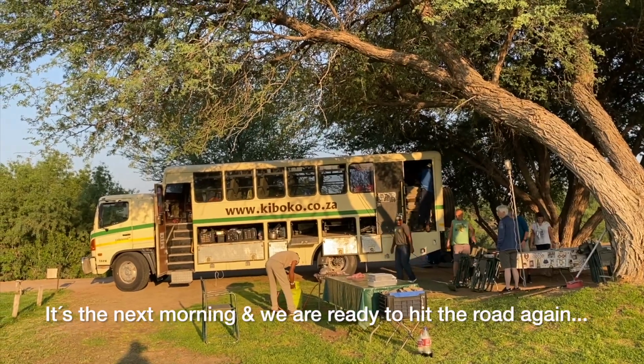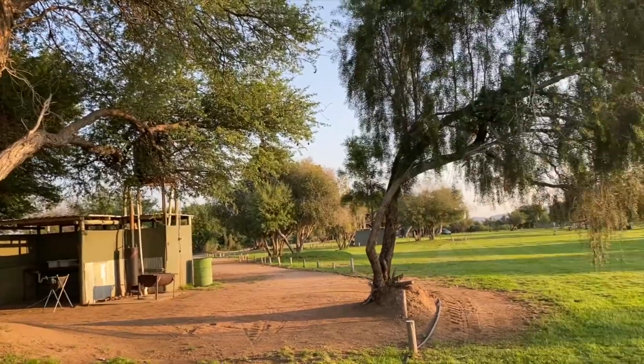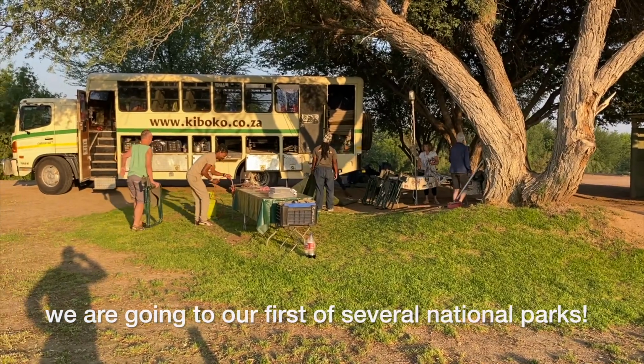Okay, we're packing up the truck, we're getting ready to leave. This was our campsite last night. Nice, we're ready to go. And we're hopefully going to see a few animals today.